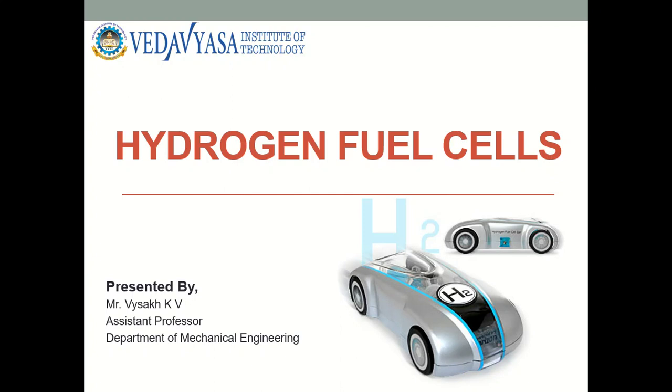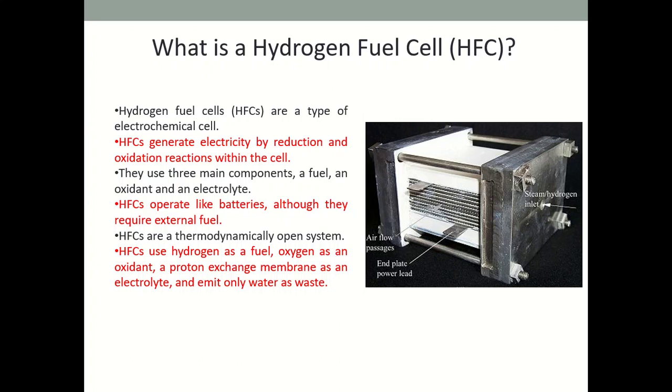Today I am discussing the basic concepts of hydrogen fuel cells. I am discussing what is a hydrogen fuel cell or HFC. Hydrogen fuel cells are a type of electrochemical cell. Hydrogen fuel cells generate electricity by reduction and oxidation reactions within the cell. They use three main components: a fuel, an oxidant, and an electrolyte. Hydrogen fuel cells operate like batteries, although they require external fuel.